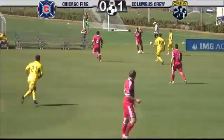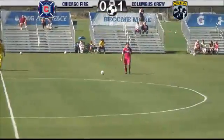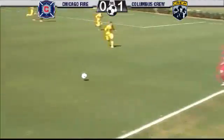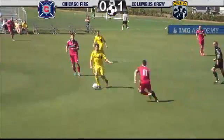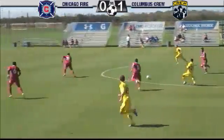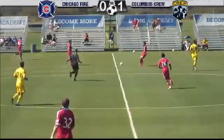Gallagher, Hunter Jumper. Videra lets it roll, turns for Palladini. Fire slow things down, all the way back to Anibaba. Balchin, Atuba. Into the middle, there's Videra. Well done by Bretschneider there. Take the ball off the Fire, but the Fire get it back.